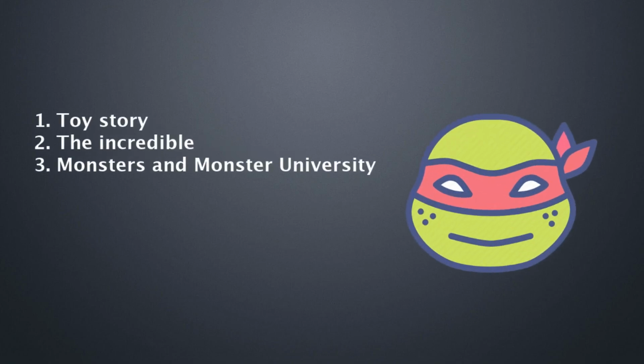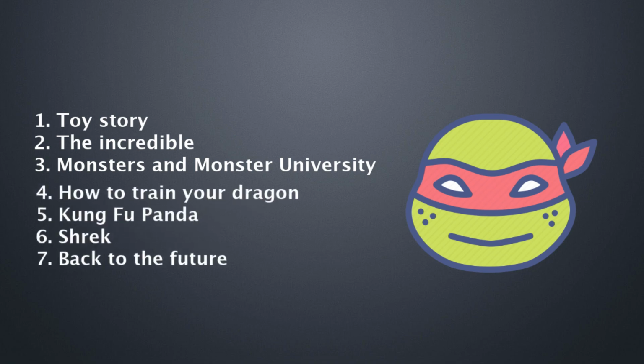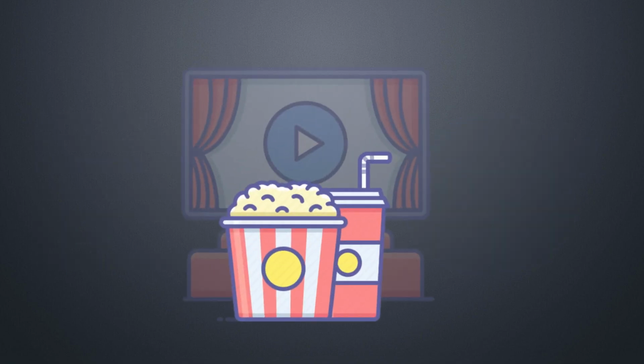Here are animated shows both kids and adults can enjoy. Toy Story, 4 movies. The Incredibles, 2 movies. Monsters, Inc. and Monsters University. How to Train Your Dragon, 3 movies. Kung Fu Panda, 3 movies. Shrek, 4 movies. Back to the Future, 3 movies. These aren't animated films, but the stories are easy to understand too.